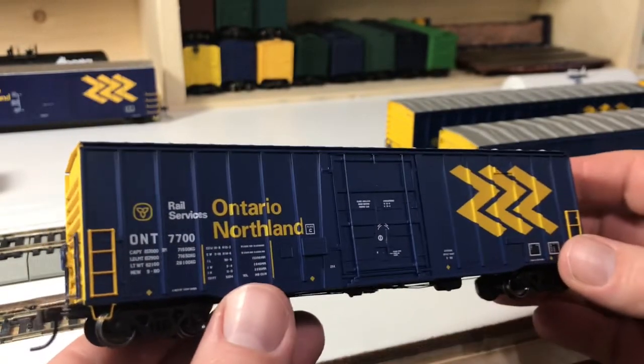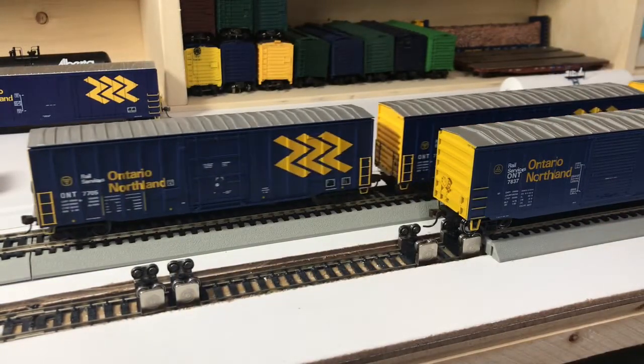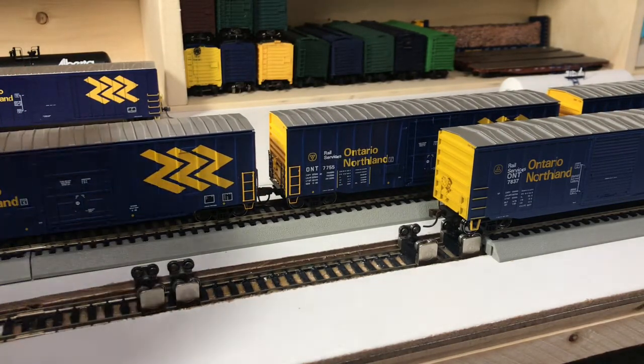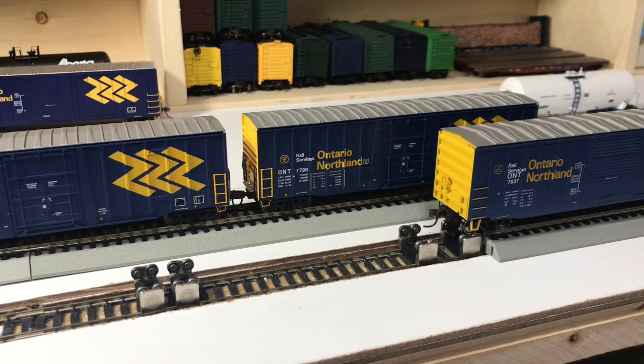So the car numbers produced so far are 7700, as can be seen in front of you, 7705, 7708, 7755, 7768, and 7798. Now, not yet in your local hobby stores, they've released 4 more road numbers for these cars. Coming here, we've got 7701, 7750, 7773, and 7783. So, all said and done, there are going to be 12 road numbers that have been released.